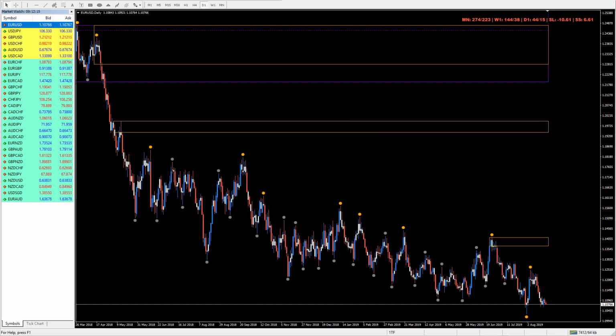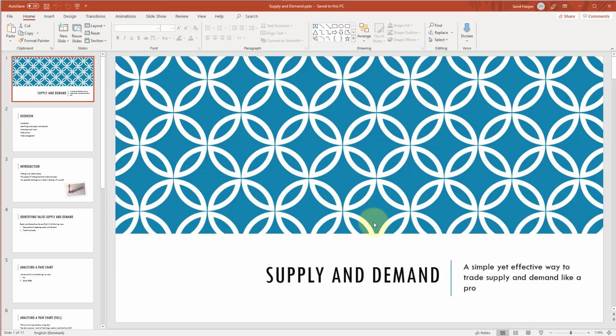Okay, so I'm just going to get some slides up here, and this is entitled a simple yet effective way to trade supply and demand like a pro. And I say this a lot, to trade supply and demand like a pro, and this is because it is my conviction that if you follow some pretty simple rules, you'll definitely be doing very, very well.